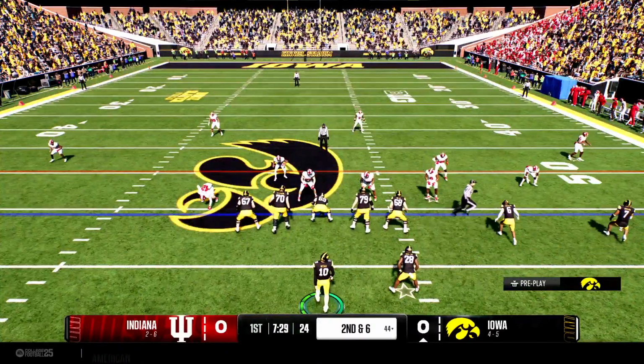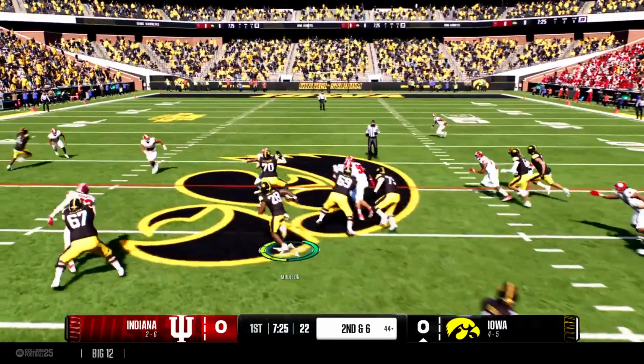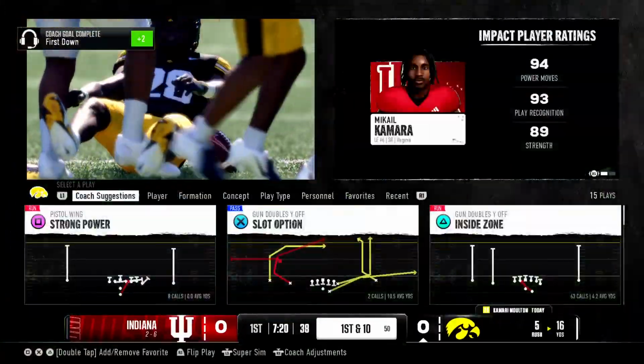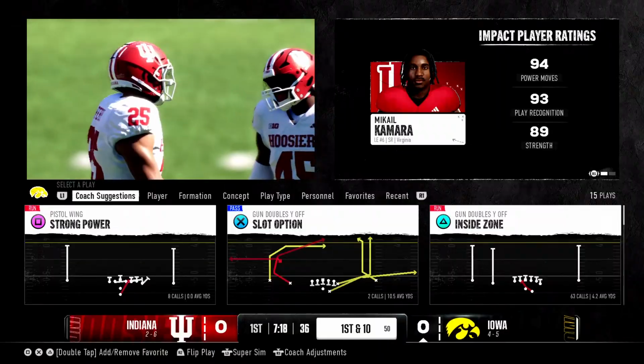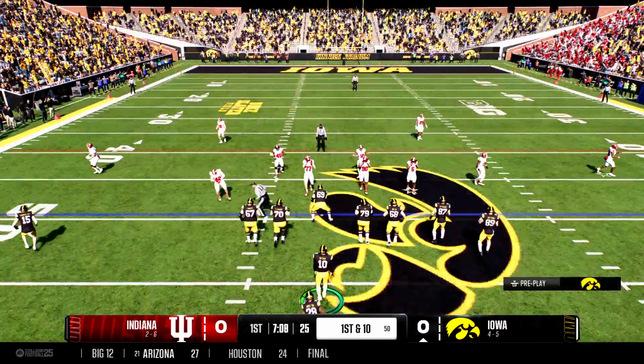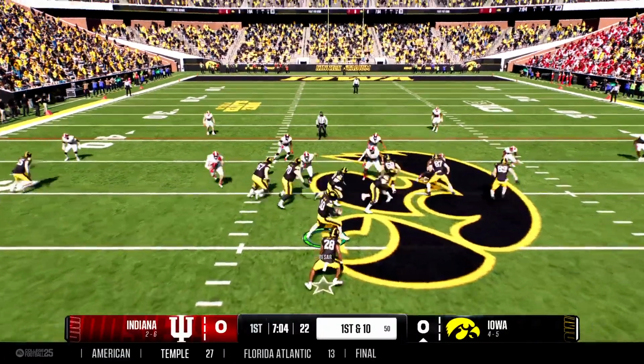After the productive first down play, it's 2nd and 6. From the gun, leaves it on the inside with the back. They get him on the ground, but it's a first down. Well, the offense knew what they needed to get that first down, so they dial up the running play, and they get just enough to keep the drive alive. And the Hawkeyes will snap it on 1st and 10.